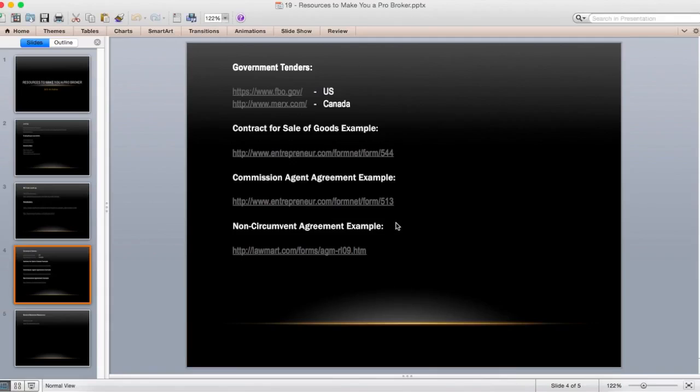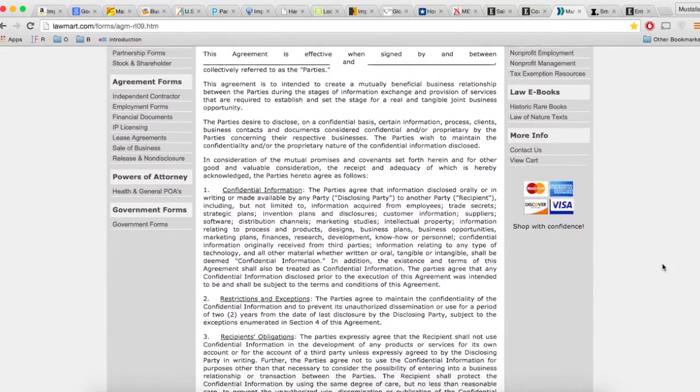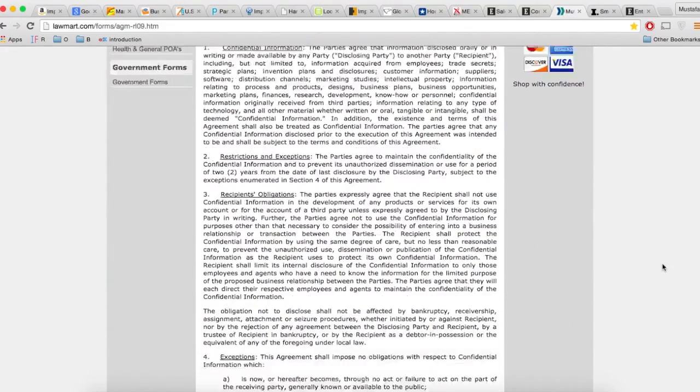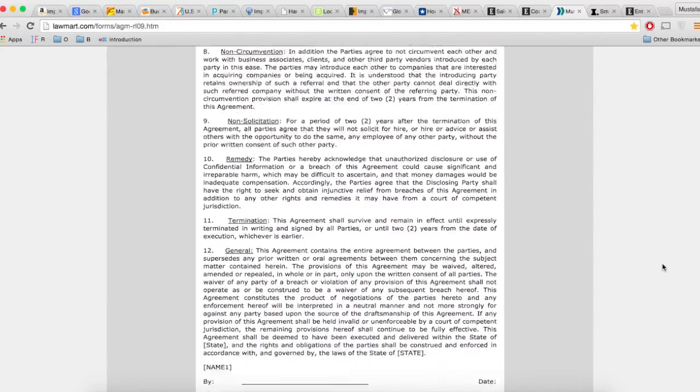Next, we have the non-circumvent agreement, which does not allow a company to bypass you in a sale and cut you out of commissions, and that's from lawmart.com. Here we have that example over here, and you can just use this form once again with a consultation from a lawyer.